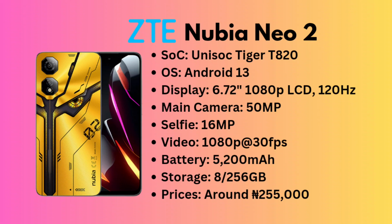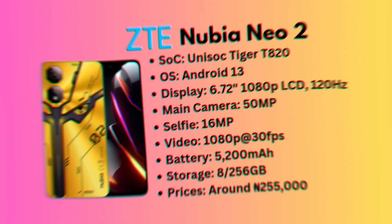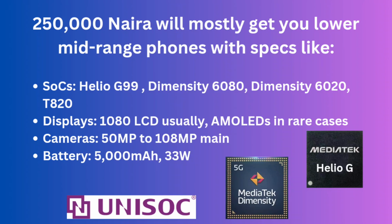This one is going to cost you 250 to 255,000. TD Africa, the ones that sell these ones. So that's most of it though. That's mostly the video. So at this level, the lowest performance you should be getting is possibly Helio G99, not even Snapdragon 685, because like, why?